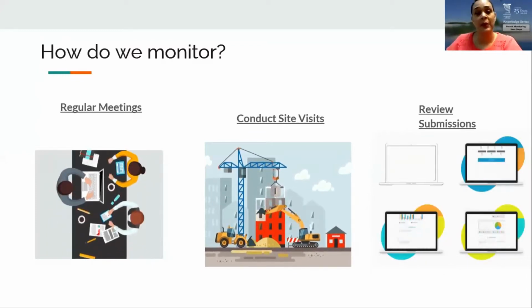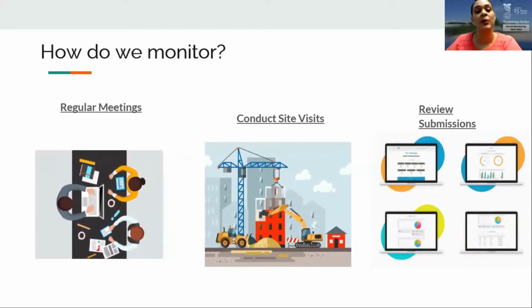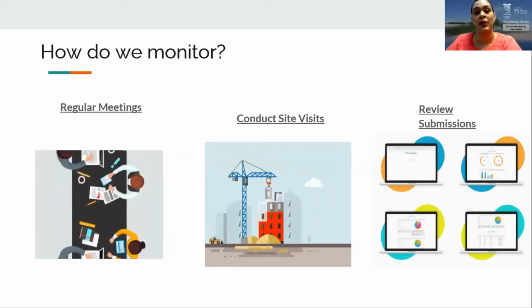At this point, I will hand over to Shanta, who is going to discuss more about what exactly these different steps in monitoring entail.